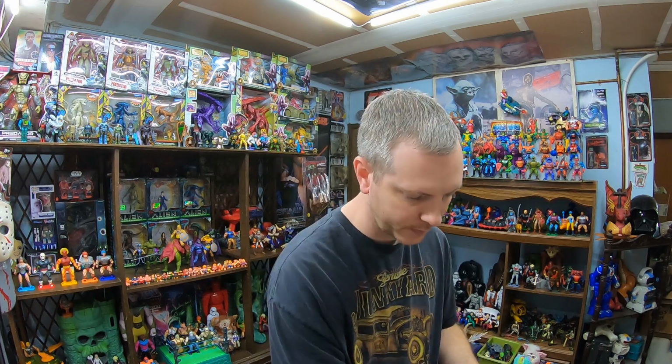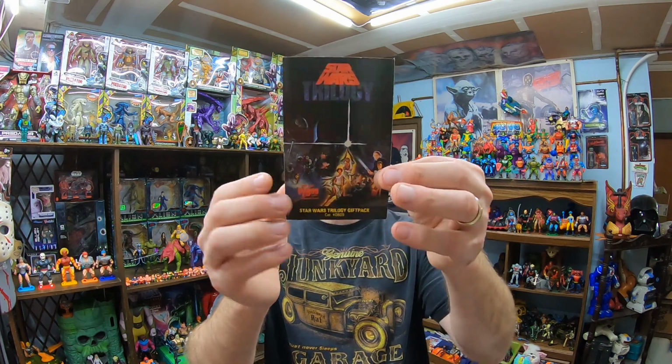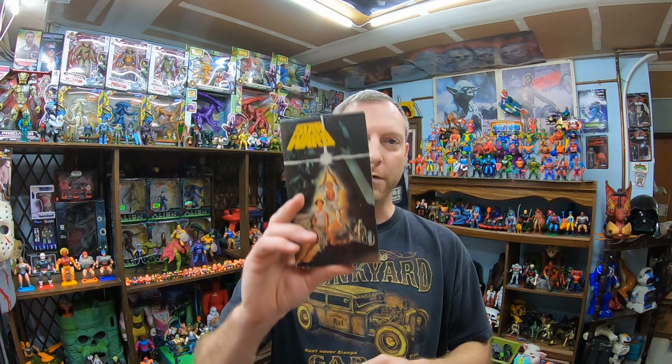Don't know if it's worth it. Actually, for 50 cents it's worth it. It's not the biggest seller, but what I liked about it is it had the advertisement in there for all the Star Wars trilogy. So it's pretty cool for 50 cents, just throwing it in there. But I decided to give these a try for $1.